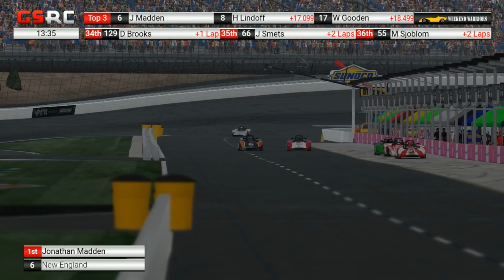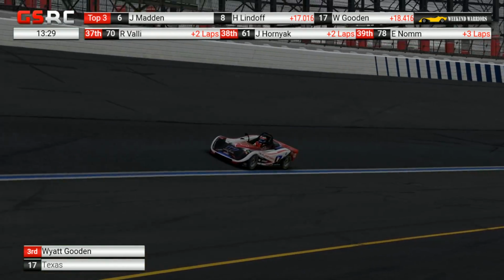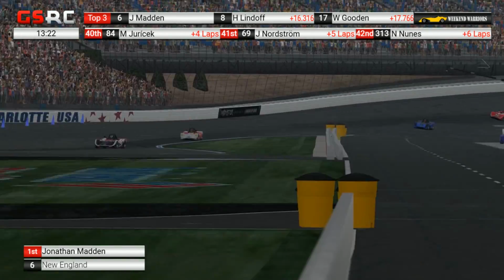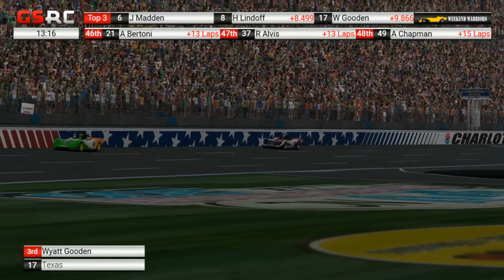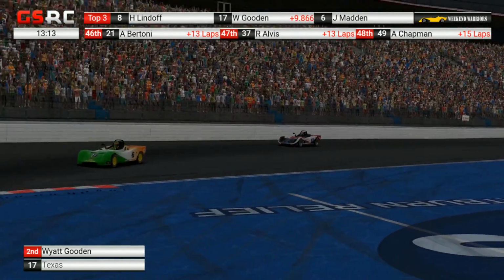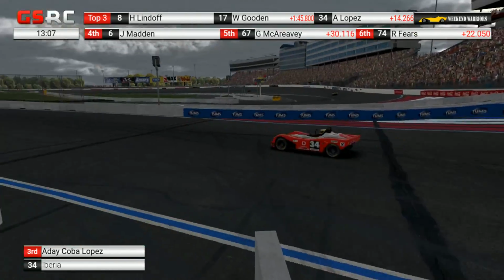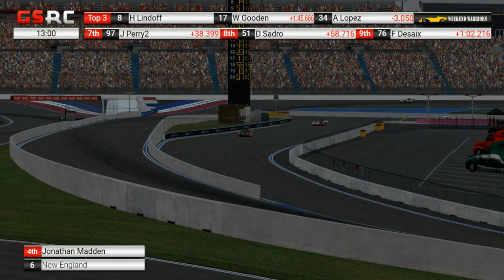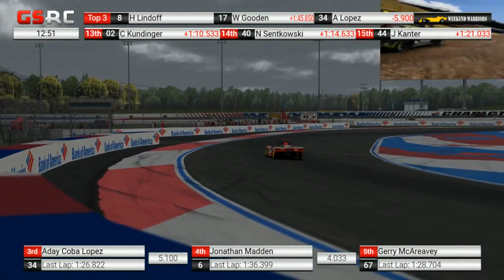If we're right, Wyatt Gooden should be able to get out in front of him by possibly a good margin. I'm pretty sure this will be about Jonathan Madden versus Ade Cobal Lopez here, as Wyatt Gooden is already in the last chicane, clears through turn 17 over the start-finish line. Jonathan Madden is still sitting in his pit box. Cobal Lopez now over the start-finish line, and Jonathan Madden is still sitting. Now he goes. Yeah, Jonathan Madden did take his fast repair to repair some of that earlier damage. So, a new fresh car for Jonathan Madden, as Ade Cobal Lopez is going to get out well ahead of him.